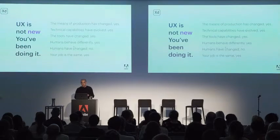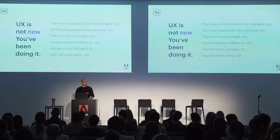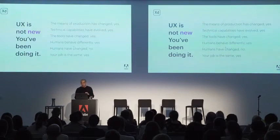So I think the means of production has changed, yes. It's digital now, it's not print. The technical capabilities have evolved. There's definitely some jargon there that if you don't understand, there are lots of resources out there on the internet that can help you. The tools have changed. It's XD now, but if you've learned Illustrator and Photoshop, it's not that hard. Humans behave differently. Yeah, we actually do have different behaviors now, but have we changed? Not really.